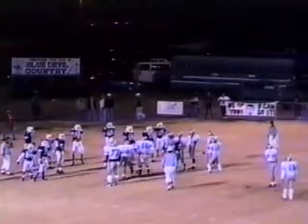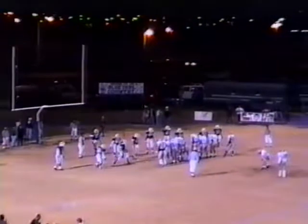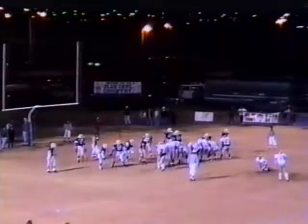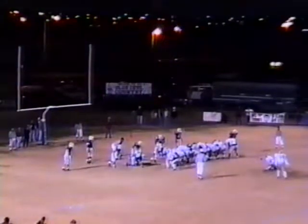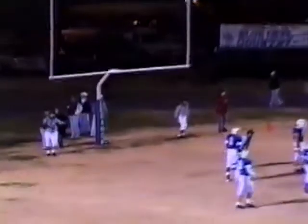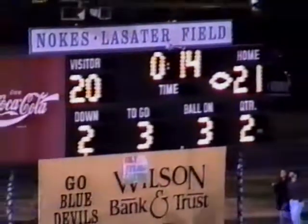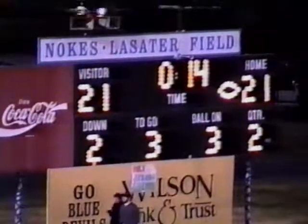Tommy Bartlettson into long snap. Rowland to handle the snap as the holder. Once again, Burnett to kick. Make sure they don't fake it. It's going to be a good snap, and a kick is up. It's long enough. It is good. The score is tied. Of course, we got 14 seconds to go in this half, and we got Chris Stafford on our side. So the score's tied 21-all here at Noakes-Lassiter Field.